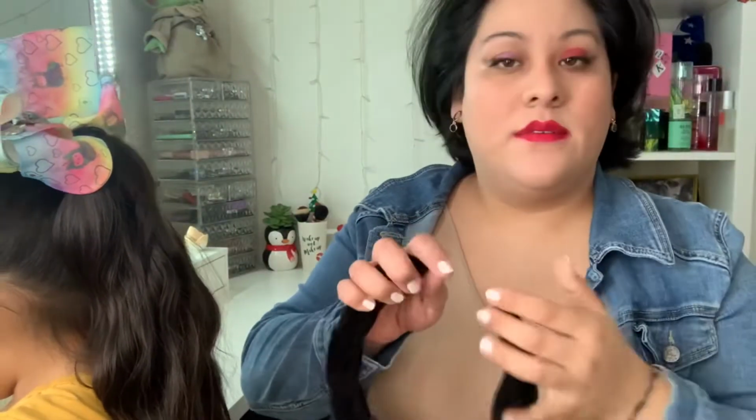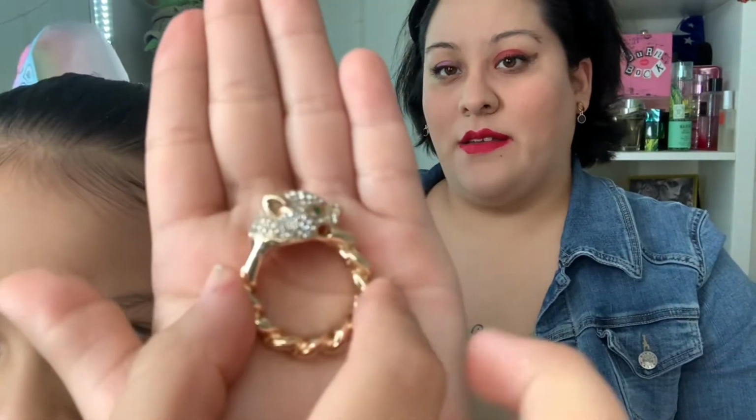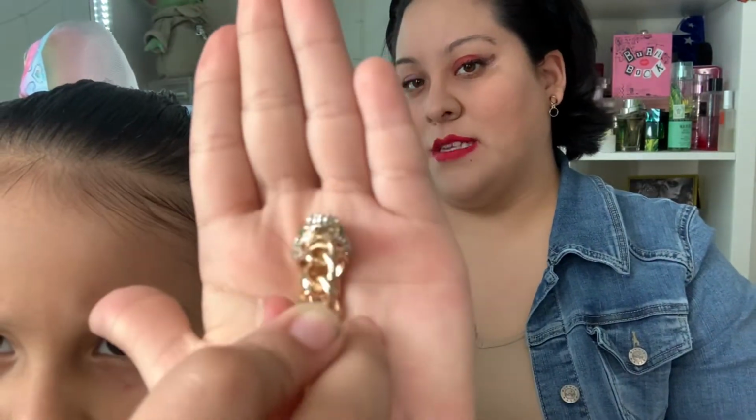So this is a tag one. I think my dad bought it. Did daddy buy this? Look, you guys, it's like a little leopard or tiger or what is it? It's a leopard, yeah. You guys cannot really see it. You're gonna put that one on my finger?